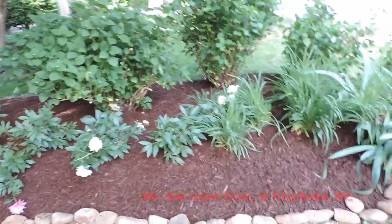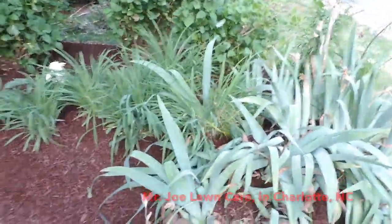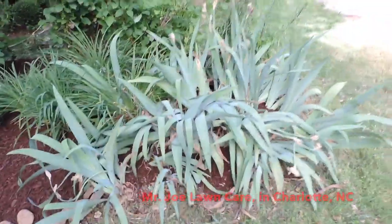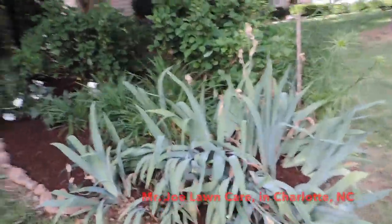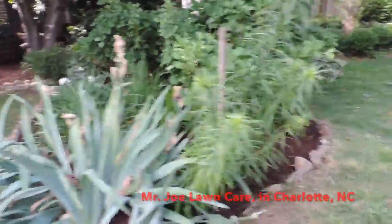Remember, this one, look at this. This was a hot mess. I went through, trimmed, pulled out what I needed to pull out, and now it's just beautiful, gorgeous. And now he's just blowing. I'm taking the final pictures.